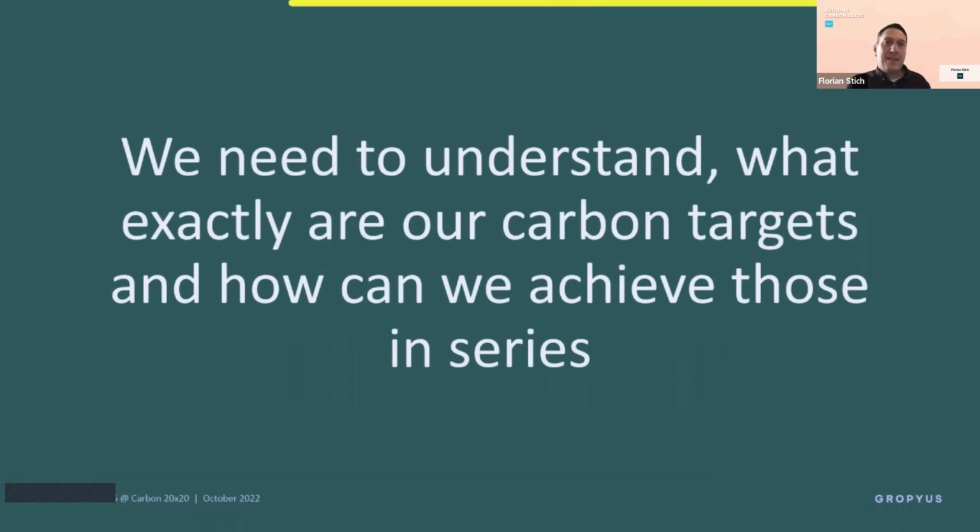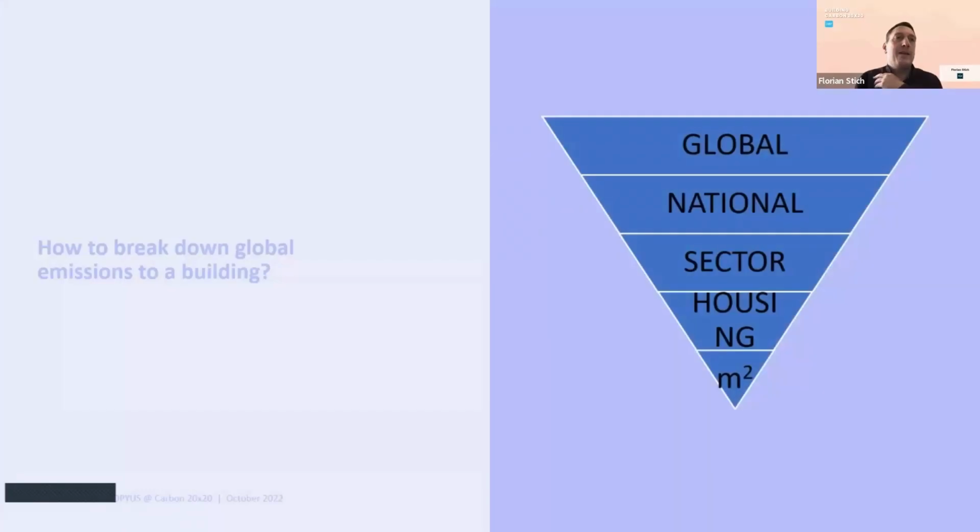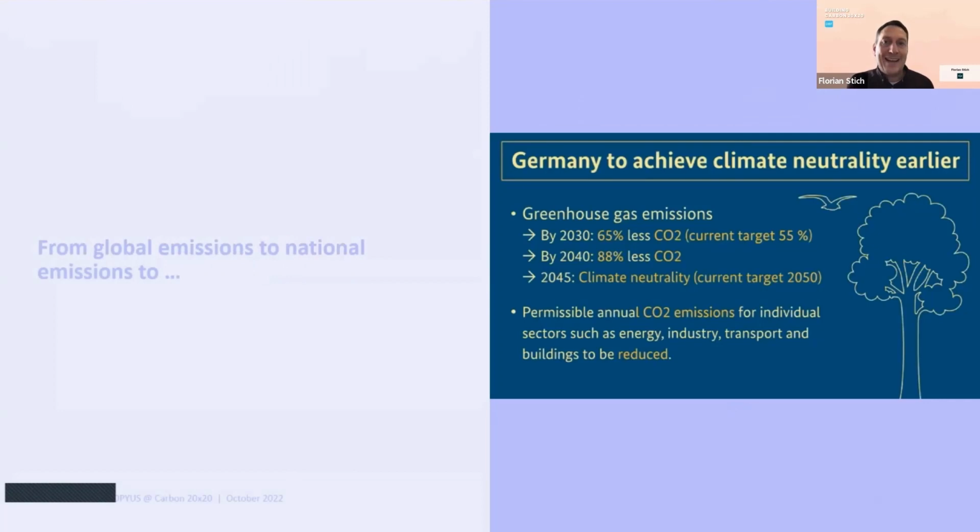So we have to look at things in a really big picture. We don't have to look down at what we are doing per square meter. We have to understand that from a global level. How do we break down those global emissions to a building? We have to break them down from global to national, to the sector, to the housing, and then also to the square meter. Only by looking at it like that will we understand what we have to achieve in the next couple of years.